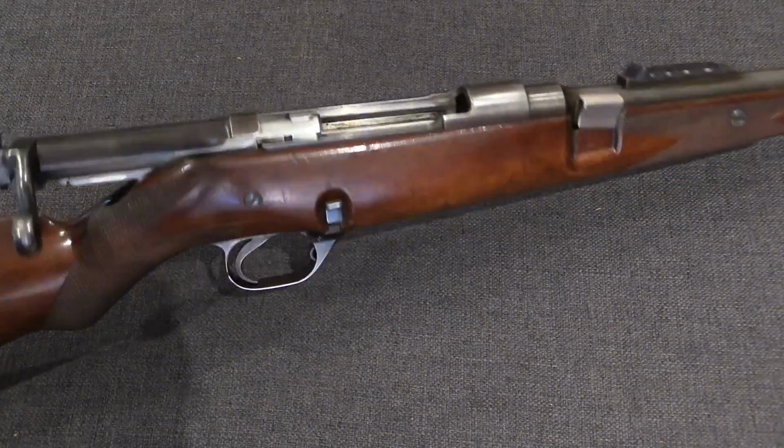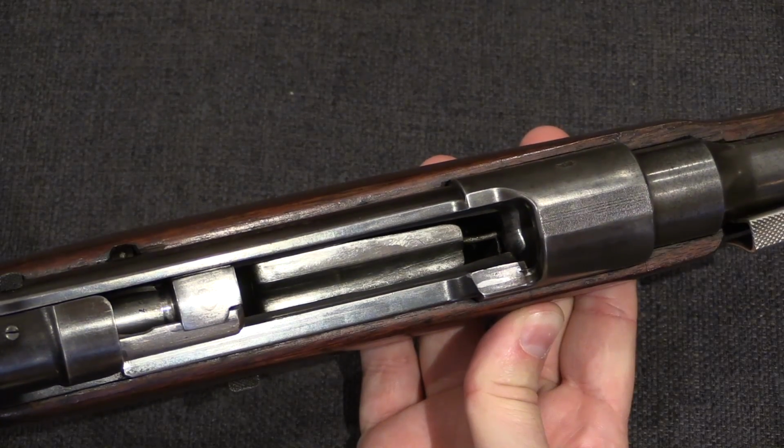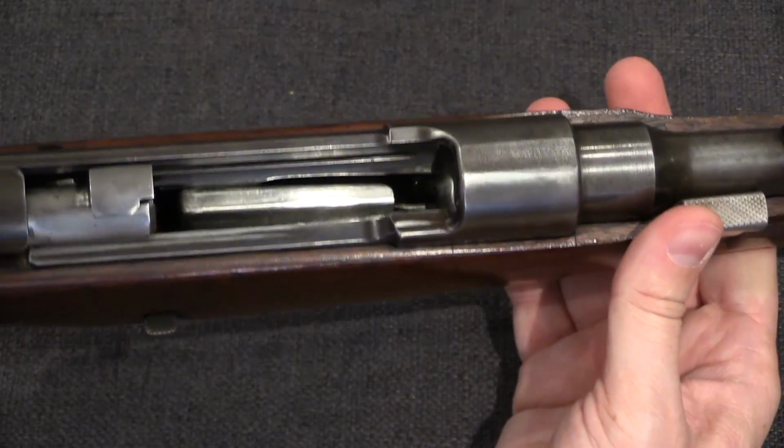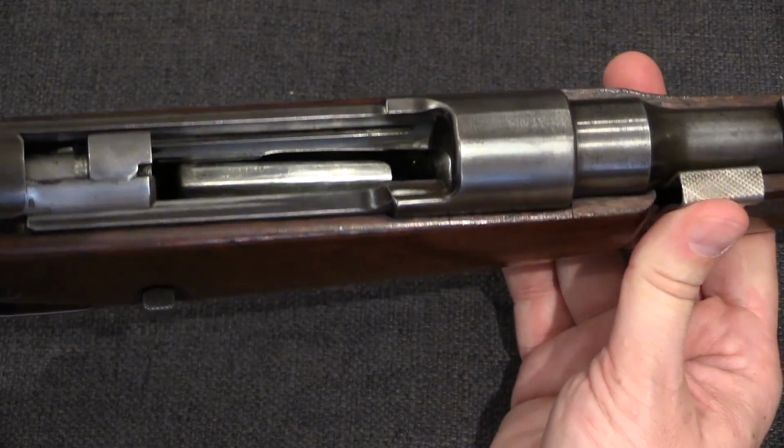changed that to this Harris pattern, or dump magazine as it's often called. It's a 5-round double-stack internal magazine. You can see the follower. And there's no stripper clip guide to it. Of course, this was a sporting design. It didn't need stripper clips.